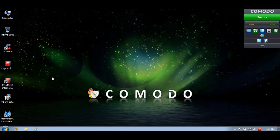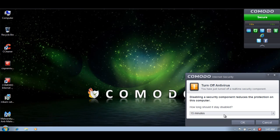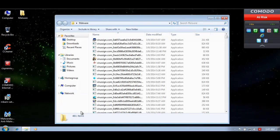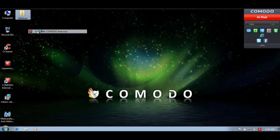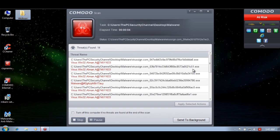So now I'll just grab my files, just turn off Comodo for a second. And I'll grab my files and do a scan, and let's see how many it catches. So here we have 481 pieces of malware. Just do a right-click scan and see how many it catches.